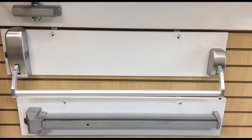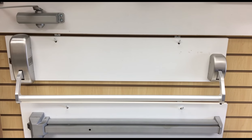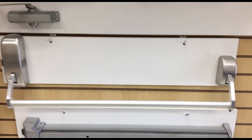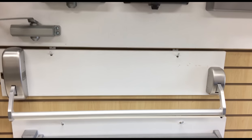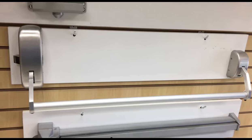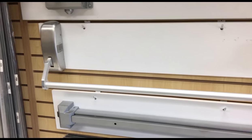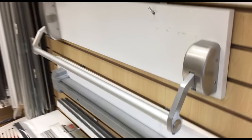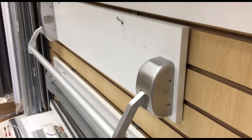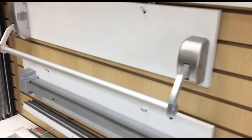This particular panic bar is called a push bar. Pardon me. Yeah, push bar. There we go. And it's an old school panic bar, right? You've seen these in the schools when we were going to school. We'll see them in the odd building still. They stick out a lot. So when we're going through a back restaurant door, if that's sticking out, it's really hard to get a pallet through or in and out with boxes.